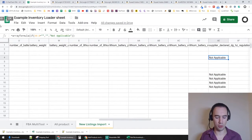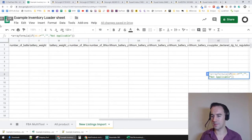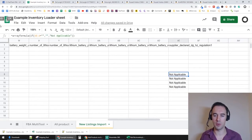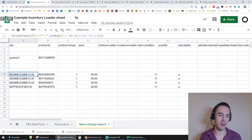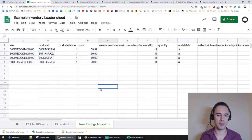And then the final thing is not applicable. Let's get all of that, delete that out, and put that in here. So that's 8. Right, so there you go, not applicable. Now, so we've got this sheet nicely created, and what I'm going to do now is just delete these columns here, delete these rows.